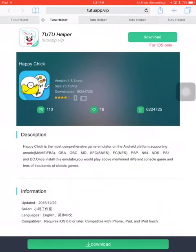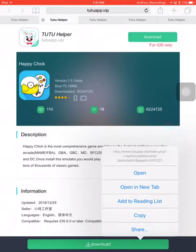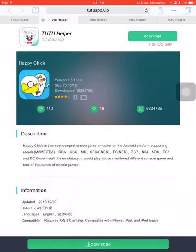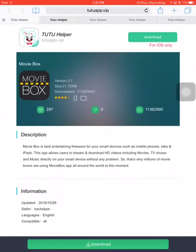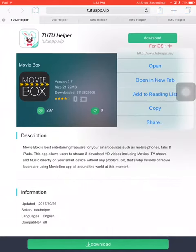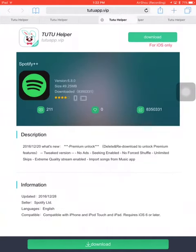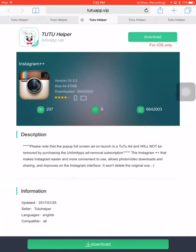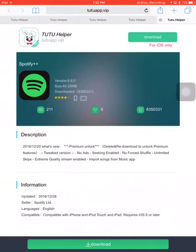Cool. Happychick. Now, if you don't believe me, Happychick is on the App Store. You click the button down the bottom, and click download to get the app. And same with Moviebox, download down the bottom, and download up there to get Moviebox. And I think that's it. That's all of them. So that's Happychick, that's Moviebox, that's Instagram, that's Twitter, that's Spotify. 1, 2, 3, 4, 5. So yeah, that's all of them.